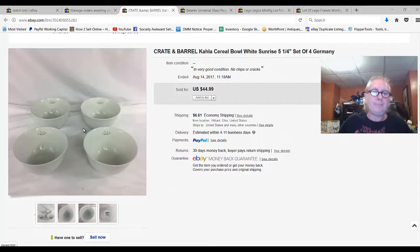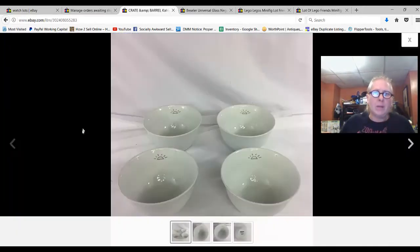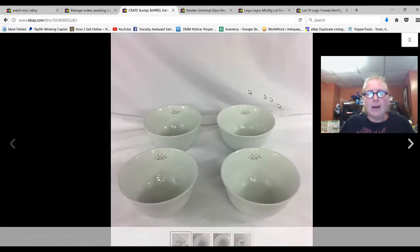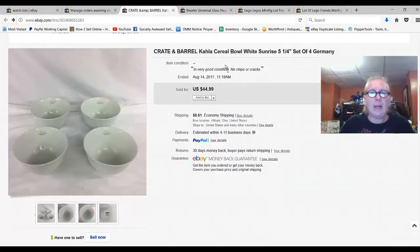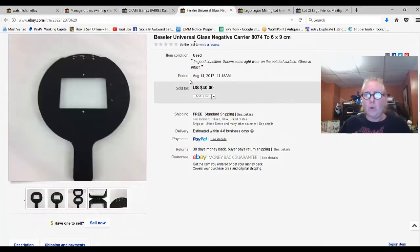So this first one is these Crate and Barrel bowls. They're called Kala, and I bought these in a thrift store for 99 cents each and sold those for $44.99, and I think they were only listed for about 1 week.